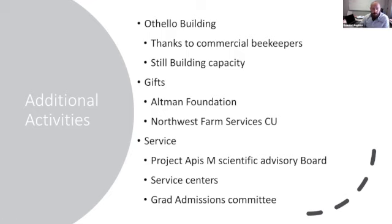So the honey that we produce is really a byproduct of the research we do. We filter and bottle and sell the honey that we produce, and also some of the queens, and we're developing service centers for pollination services. So we tend to take a large number of our colonies down to California for almond pollination, and also for tree fruit pollination. We've got colonies over in blueberry pollination right now, so we're trying to add that as a service center as well. And then I serve on the grad admissions committee.